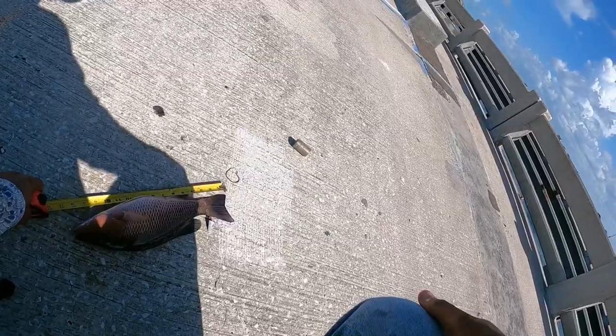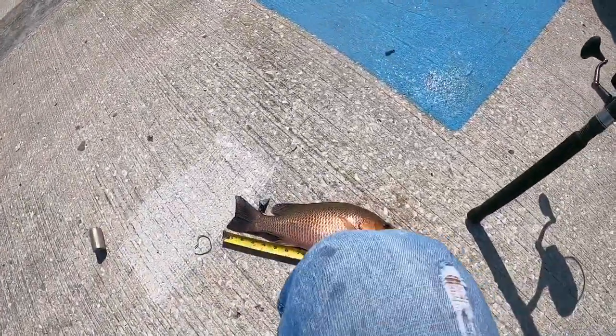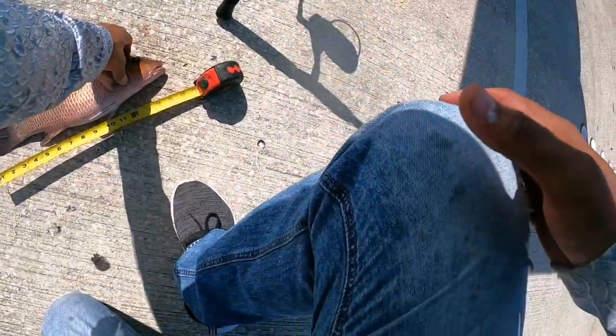Let you guys see that real quick. Look at that. 15-inch. Turn around so you guys can see. 15 on the head. 15. All right.